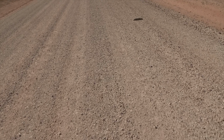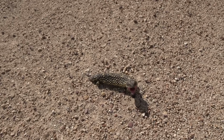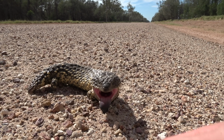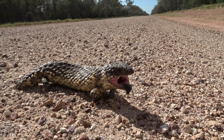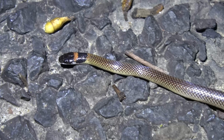The first brigalow shingleback I've ever seen. Oh my God. Oh, what a cutie. Oh, look at his little defense. Yeah, I thought I saw something move. Yeah, they just look like a blob, just slowly moving across the road. That's mad. That is sick.